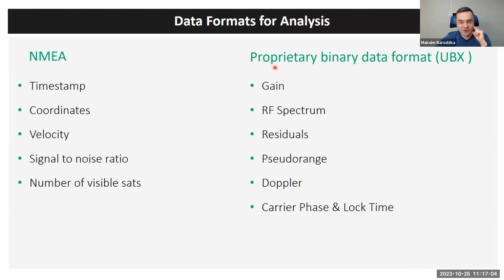If you are lucky enough, you have access to a binary data protocol, for example, UBX from u-blox, and there is a much wider set of important data available to you. With AGC gain and RF spectrum, you can estimate the power of RF interference. You can monitor residuals.